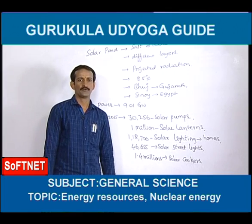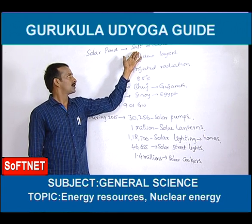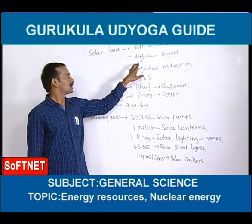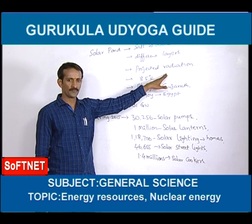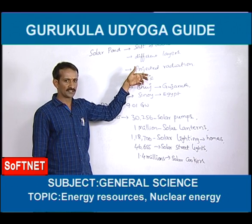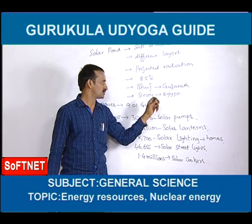Another technology which is used for harnessing solar energy is the solar pond. In a normal pond, salt is added to the water. Due to the density changes, different layers of water are formed in the pond. The radiation or sunlight emitted by the sun is projected towards the water. Due to this radiation, the temperature of the water rises up to 85 degrees centigrade. Due to the temperature differences in various layers of the pond, we may utilize this heat for different energy applications.